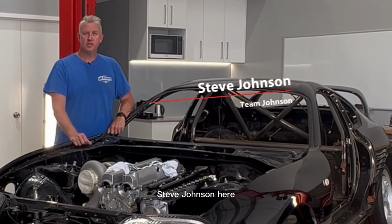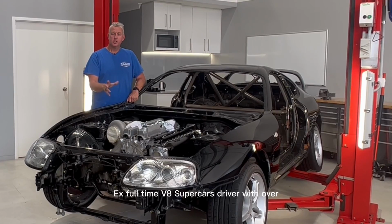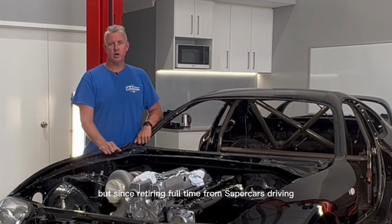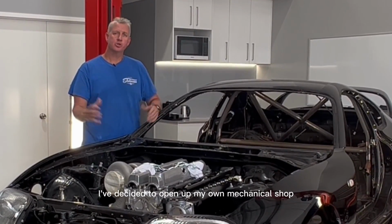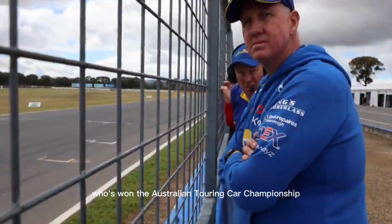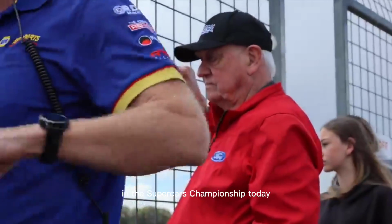Hi everyone, Steve Johnson here, ex-full-time V8 Supercars driver with over 21 Bathurst 1000 starts and 600 championship starts to my name. But since retiring full-time from Supercars driving, I've decided to open up my own mechanical shop called Team Johnson Speed Shop. You may also know my father Dick Johnson, who's won the Australian Touring Car Championship 5 times and is still currently active in the Supercars Championship today.